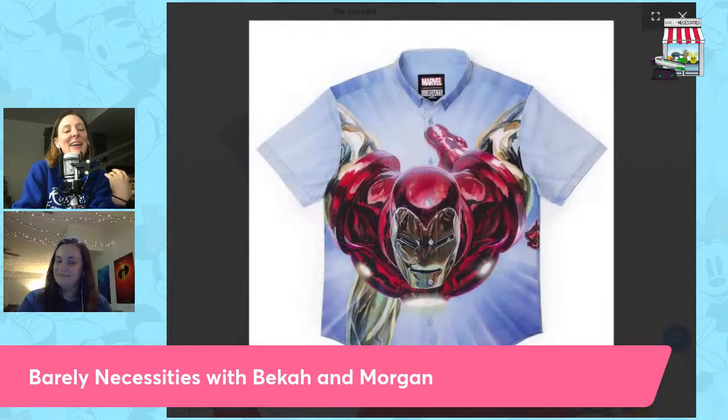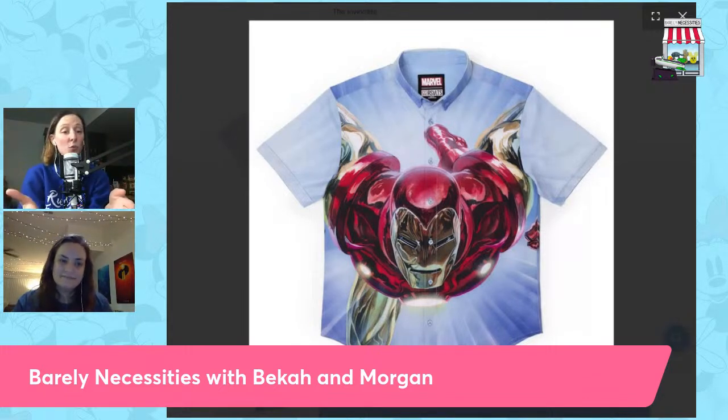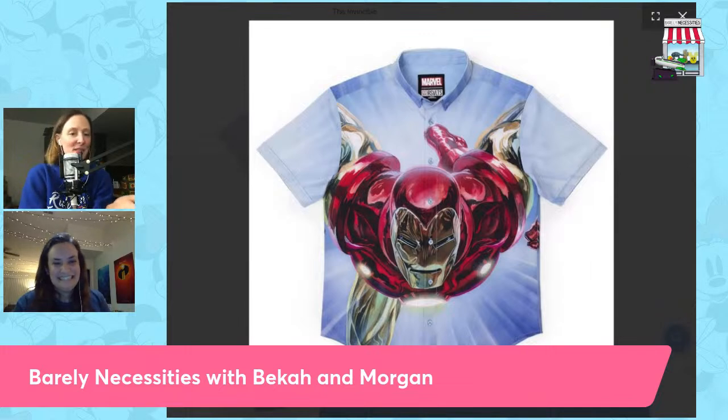I personally am not a big fan of these full character images on the shirts. They've done that with a couple of other properties as well. I think we saw that with Guardians of the Galaxy. I think it's great. The way they execute this is awesome, but it's just not for me. But I understand it's definitely something that other people would love. It's really cool though.